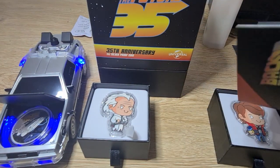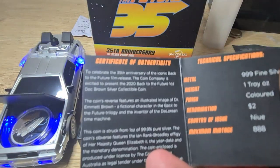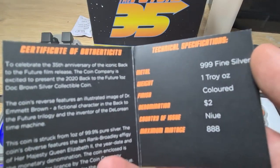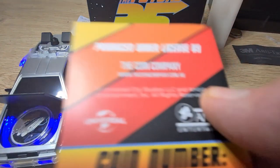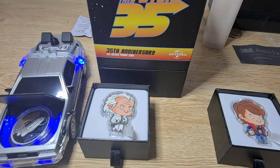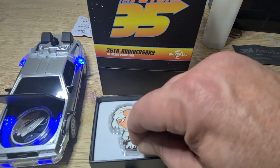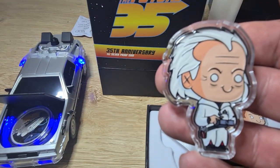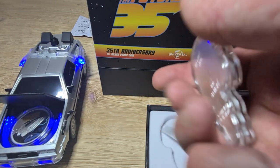I have the Darth Vader, Batman, a couple in each series. So the same on this, same specifics. And once again, number 77. So I must be a lucky boy today to get the sequence of two same numbers. And this is the Doc Brown. They're nice coins, aren't they?